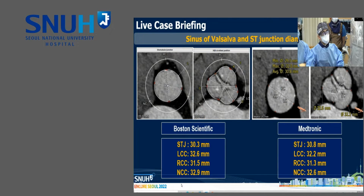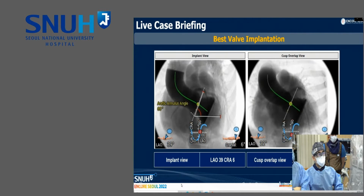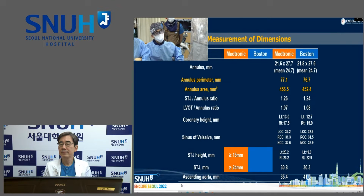The annulus membranous septum length is about 3 or 3.3 millimeters. Another bad sign for complete AV block after TAVI. The best angle is LAO 40. To summarize the measurements, the annulus is about 24.5, the perimeter is about 77 millimeters, the sinotubular junction is greater, and the LVOT is similar to the LV annulus. Coronary height is good, sinus of Valsalva condition is good, and the sinotubular junction is good.